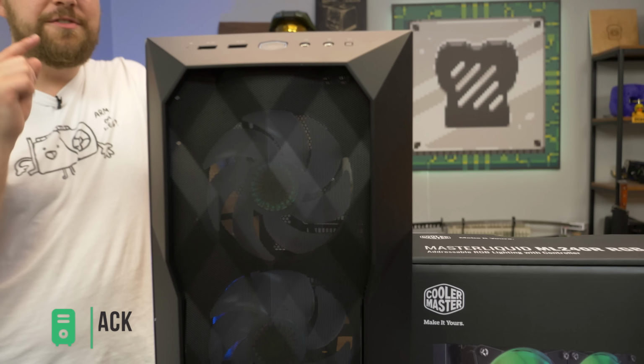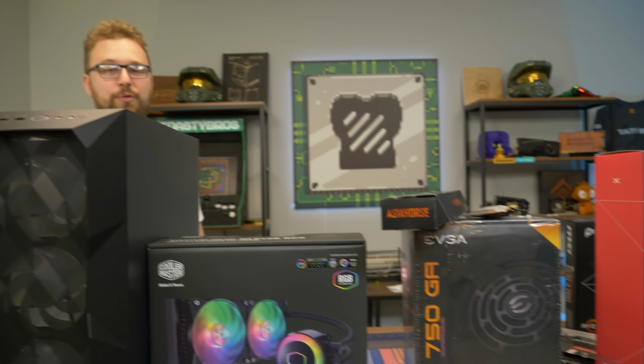We're just not wasting more time. Put this thing together and see how well that 5800X 3D performs.